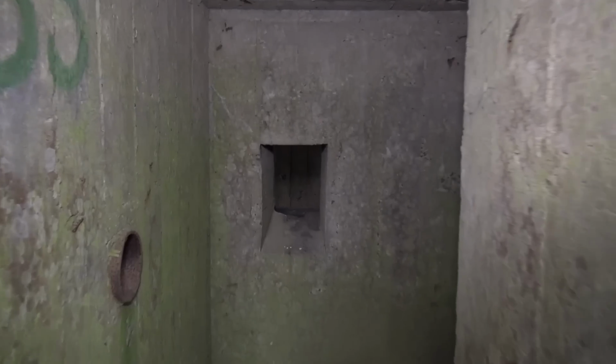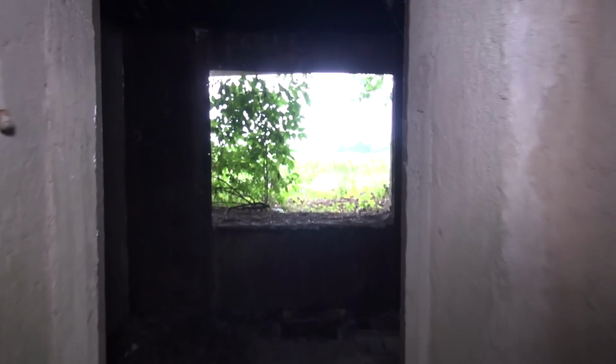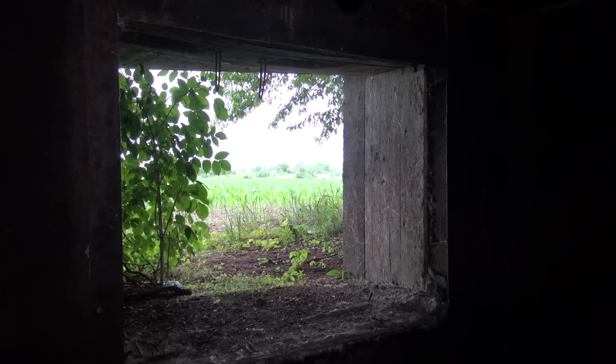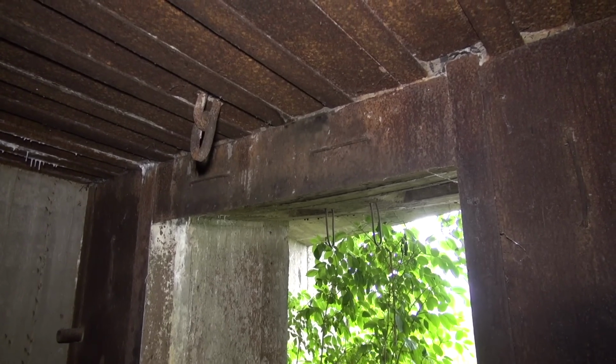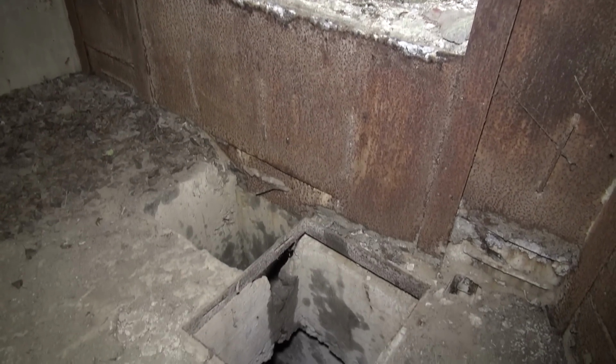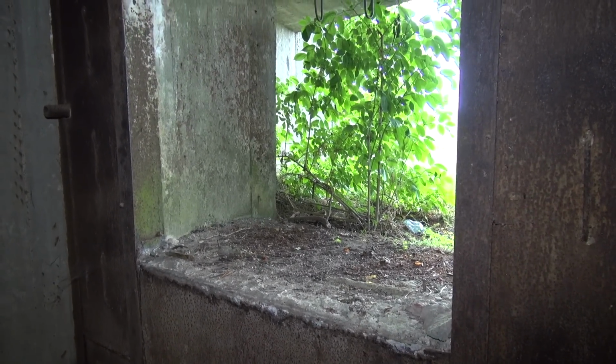It's been sealed over. Obviously the farmers use these for storage, or have done so through time. I mean, if somebody builds you a bomb-proof shed, what are you going to do, right? This looks remarkably similar to, well, it's a little bigger. It's a very large AT window. Here's the chain for the gun, so we know there was a cannon in here. Gun of some type. There's a collection of spent casings below, and the entire steel plate and the saddle assembly is gone, sadly, to scrappers.